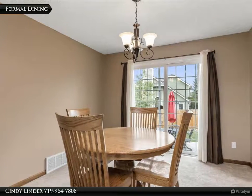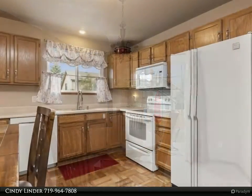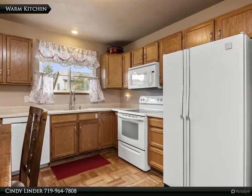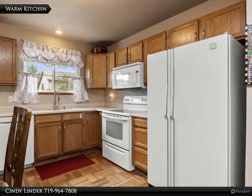Cozy and bright formal dining room offers walkout to back patio. Warm kitchen offers an abundance of cabinets and counter space. All appliances stay.